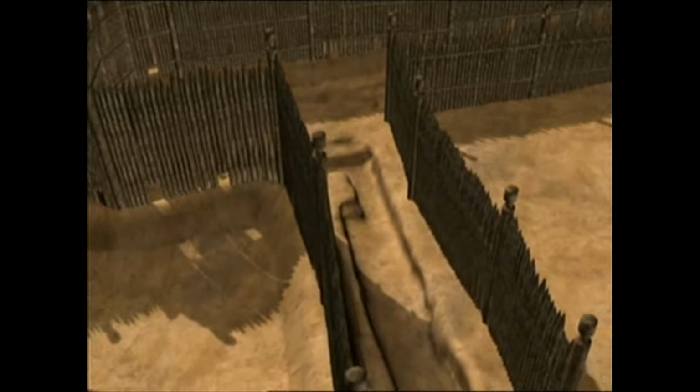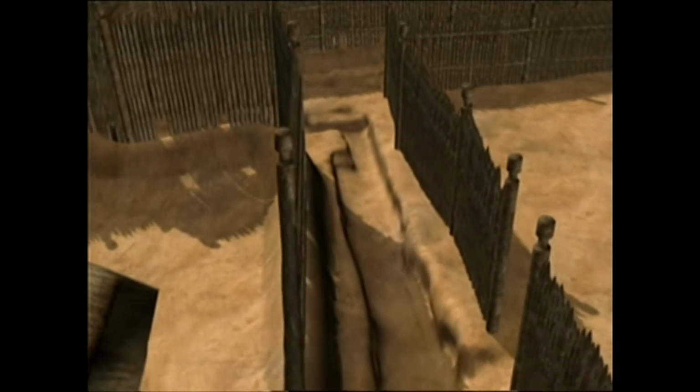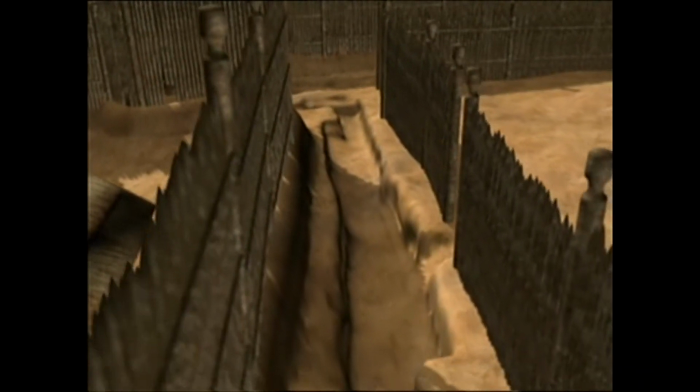It's likely these trenches and palisades were added during this Puketapu feud. But there's little evidence of serious conflict ever taking place here.